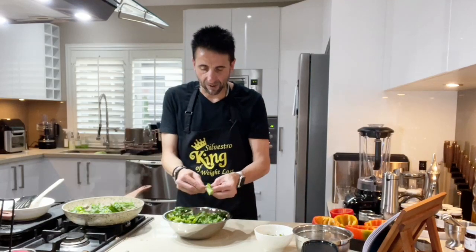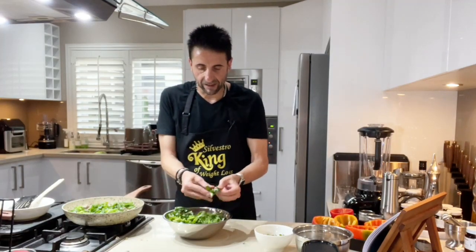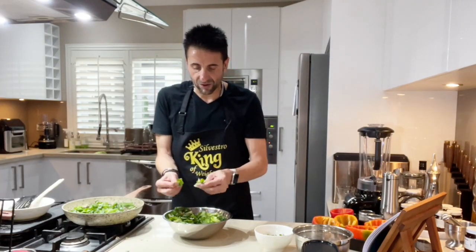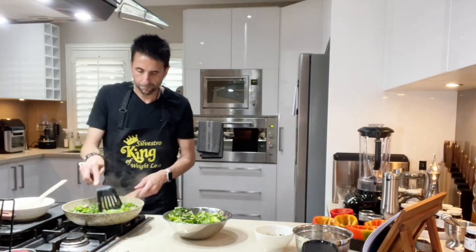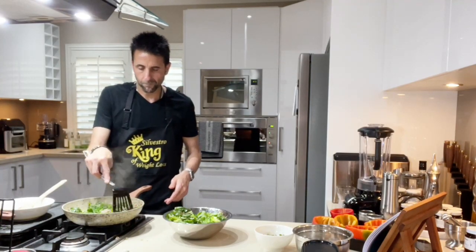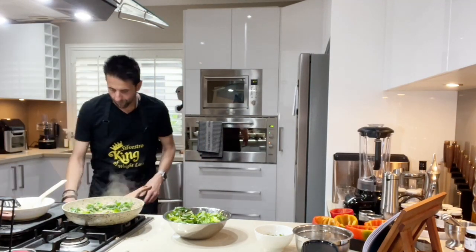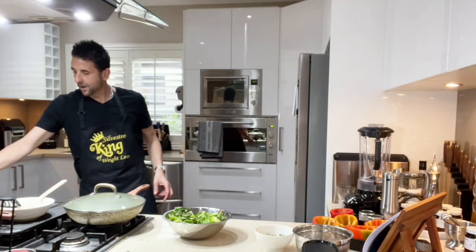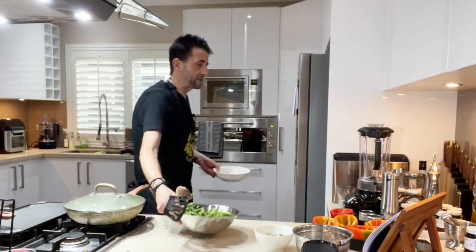Just cut it up as thin as possible. And like I said, we're going to be baking this anyhow, so it's going to eventually be cooking in the oven. And that way, once this is done, we're getting close to our next step. I'm pretty happy how that is. I'm going to switch that off. Okay, put the spinach to one side.